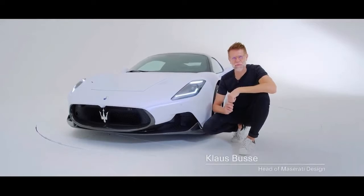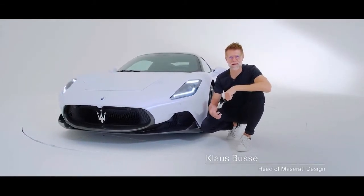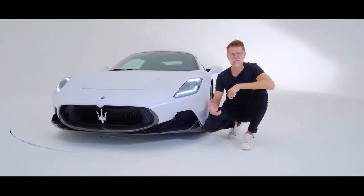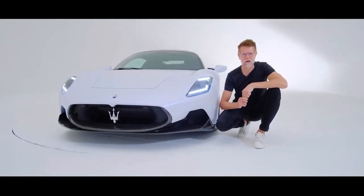Here we are with the brand new Maserati MC20. MC stands for Maserati Corse, 20 for the year 2020. Not only is this car the beginning of a new era for Maserati, but also a strong departure in our design philosophy for Maserati going forward.